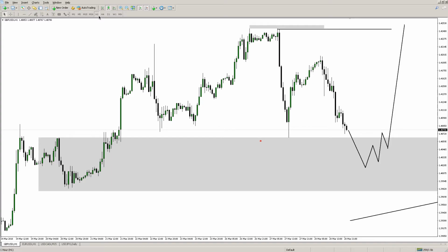So that is the scenario, well, the two potential scenarios that we're looking for on cable. Again, keep in mind, it doesn't matter which way it goes. It can go up or down. We're prepared for both sides.